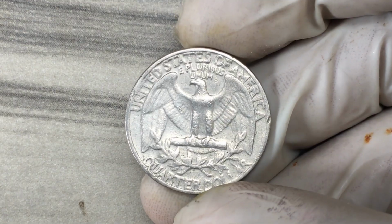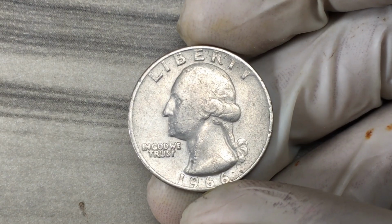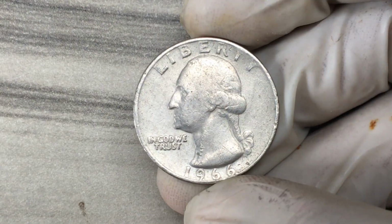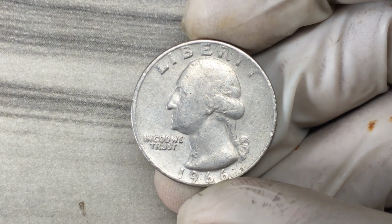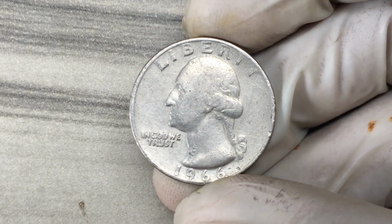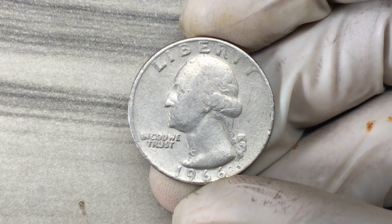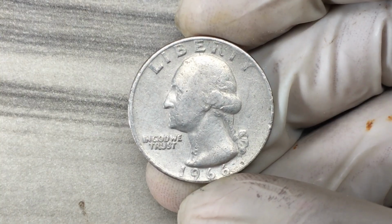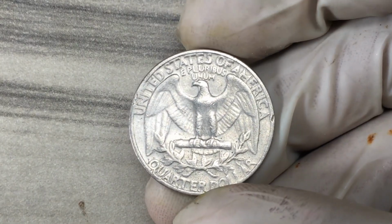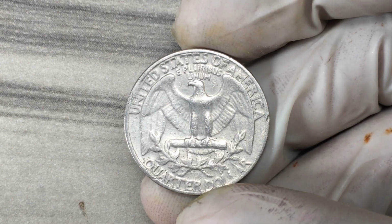Coin collectors use the Sheldon scale from poor 1 to mint state 70. A 1966 quarter graded MS-68 or higher is extremely scarce. When collectors compete for a flawless coin, the price skyrockets. Wealthy collectors are always chasing the finest known examples. In one case, a high-grade 1966 quarter with extraordinary eye appeal reached a jaw-dropping $1.7 million at auction. So while millions of 1966 quarters exist, only the rarest error or highest-graded examples can reach that record-breaking value.